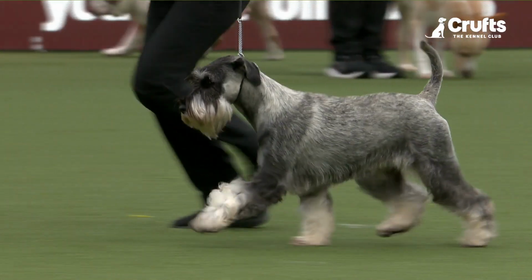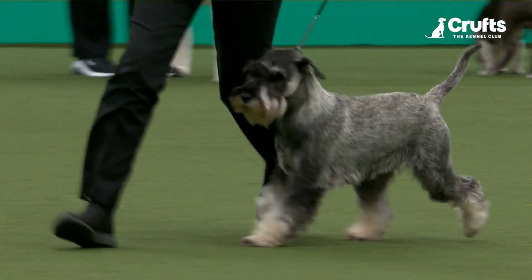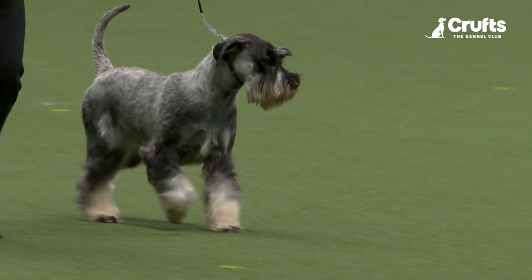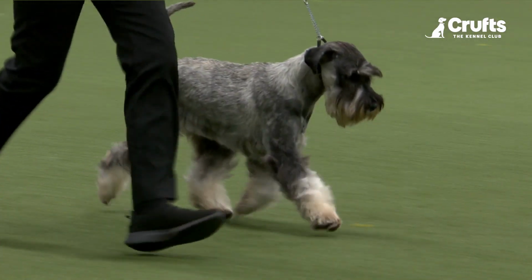And to win best of breed at Crufts at 10 months of age is a great achievement. You can perhaps see that she's young by the slight looseness in her top line, but beautiful type, wonderful coat, pepper and salt we call this, a banded coat of silver and grey.